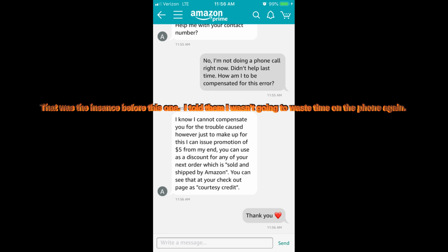So this left two points in my mind anyway. The first being, okay, this isn't just a one-off issue of drivers not checking delivery instructions. This is some sort of issue that's happening with customers all across the country, maybe the world even.